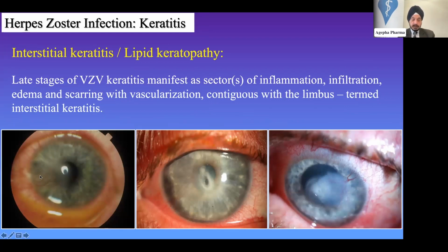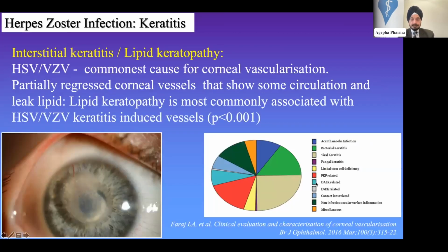The difference between disciform and interstitial is that here there's a leash of blood vessels coming from the periphery with the infiltrate, and they can cause thinning. And all these are examples where there is stromal infiltrate with the leash of blood vessels, and here a possibility of an immune ring formation as well.